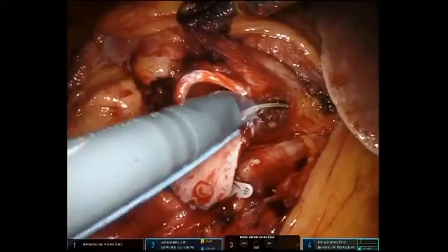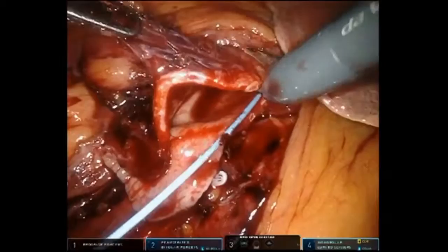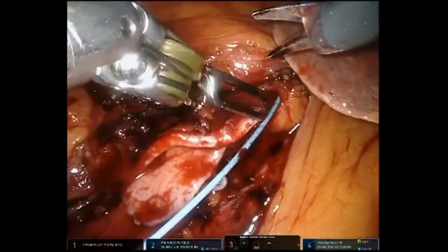Given the length of the defect that needed to be bridged, the decision is made to perform a spiral flap pyeloplasty utilizing the redundant renal pelvis. A long, inverted, U-shaped flap is incised from the renal pelvis and rotated inferiorly and partially detubularized.